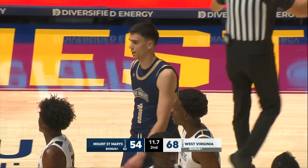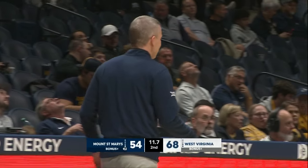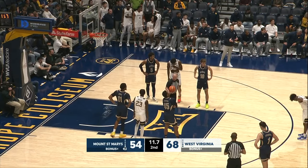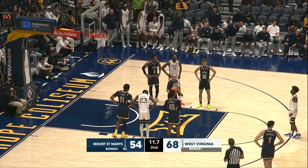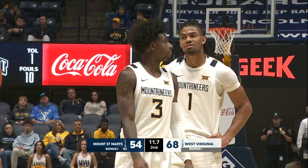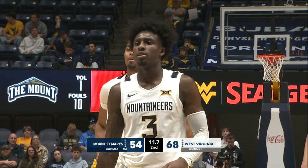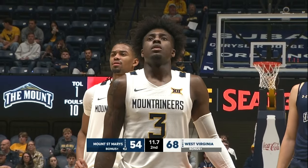Well, Ross Hodge starts out 1-0. It wasn't easy, but a win is a win. Next action for West Virginia is Thursday against Campbell. Mount St. Mary's at home Friday against Bucknell. That's a 7 o'clock tip for the Mount. Will also be the game that the team reveals and hangs a banner for its Metro Atlantic Championship a season ago.